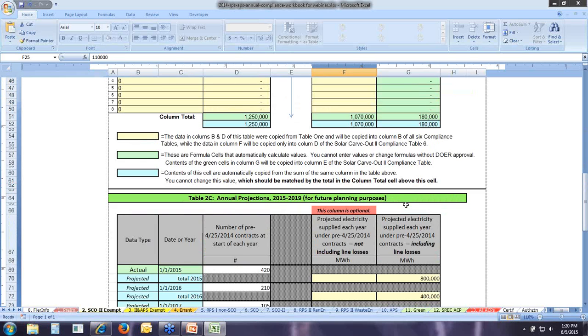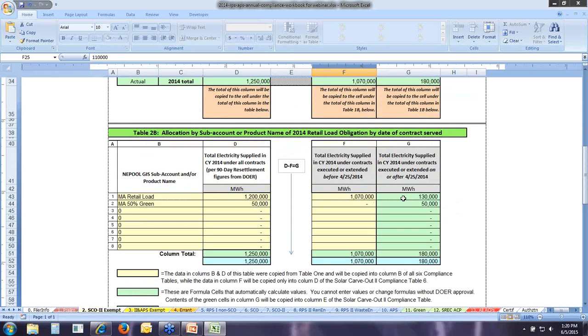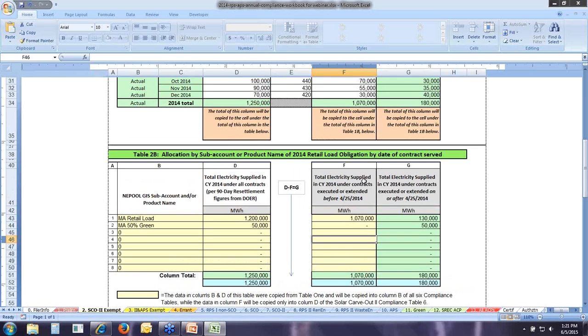Moving on to below here, most of this information will calculate and pull in, but one thing you will have to enter is this column. Even if you have just one product, you will have to enter information into it. At the end, when you finish this form, this number should match this number, this number should match this one, and this one should match this one. So you do have to enter in these two and these two. What you see in columns A and B gets copied from the previous form, from table 1. But the ones in white get copied from here. So this is really just a check to make sure that the totals are all adding up.